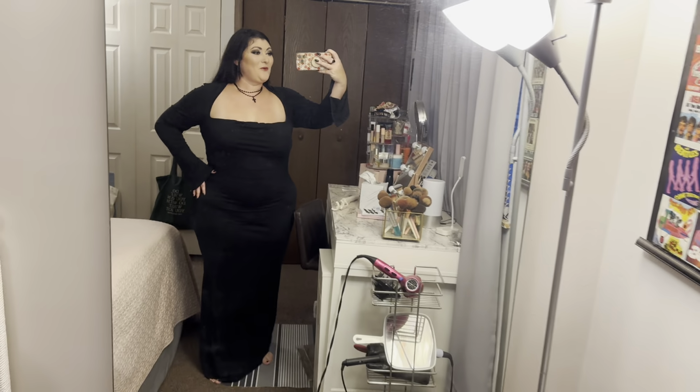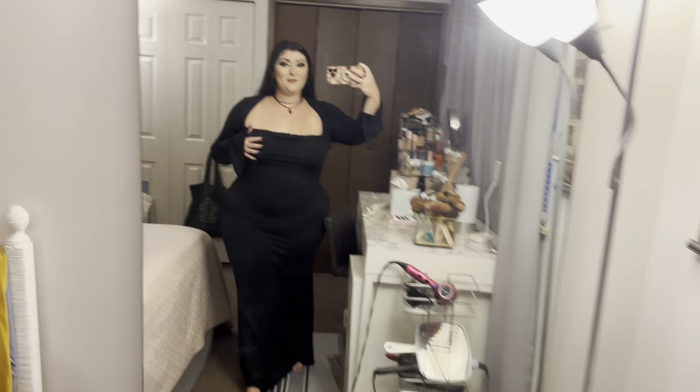So now it is time to put on the outfit, put on the nails, and bring everything together. Ooh, I'm excited. Here is the finished look. What do you guys think? I'm super happy with how everything turned out. Here are the nails. I am useless with these long nails, so I'm gonna try not to stab myself.